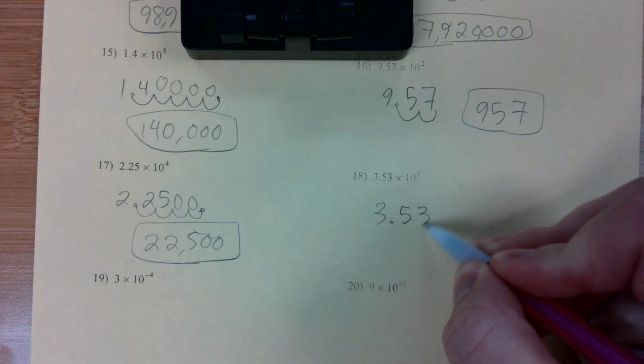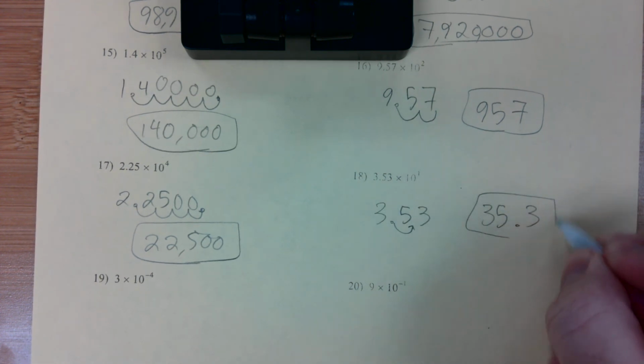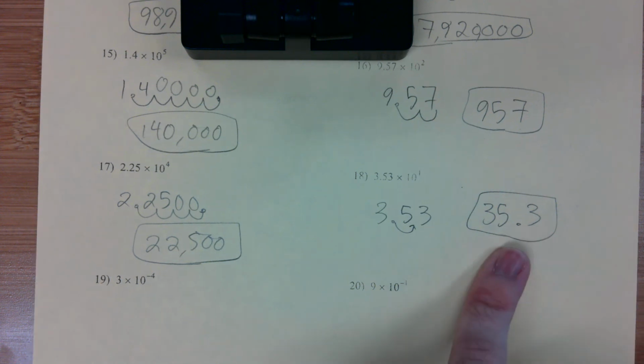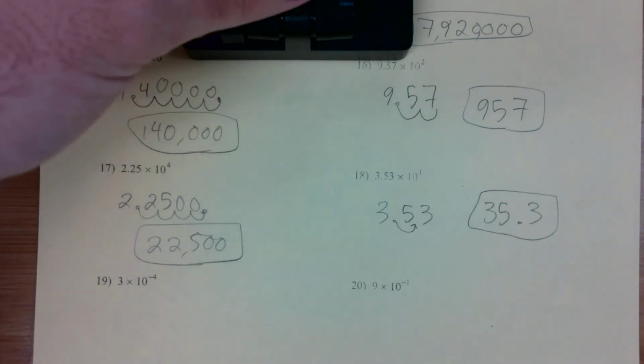Now 3.53 times 10 to the first power. How many spaces are we going to move our decimal? 1. Just 1 space, right? Boom, right there. So our answer is actually still a decimal, and that's fine. So if you get an answer that's a decimal on a quiz or a test, I don't want you to go, oh, that can't be right. I guess it's just 353. Stick to what you know. Only move it the number that your exponent tells you to move it.